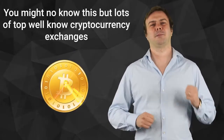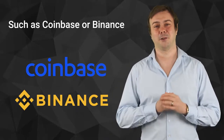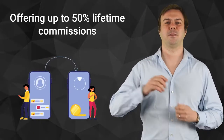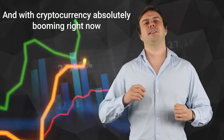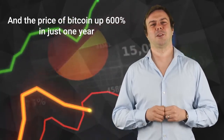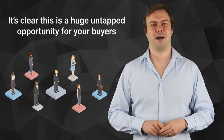You might not know this, but lots of top well-known cryptocurrency exchanges such as Coinbase or Binance have high-paying affiliate programs offering up to 50% lifetime commissions for anyone who refers to them as an affiliate, and they can even pay out in Bitcoins. And with cryptocurrency absolutely booming right now and the price of Bitcoin up 600% in just 1 year, it's clear that this is a huge untapped opportunity for your buyers.